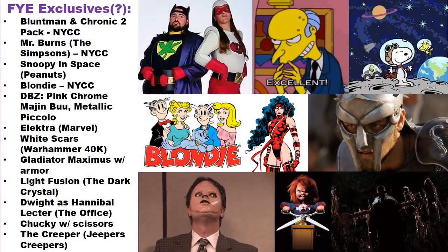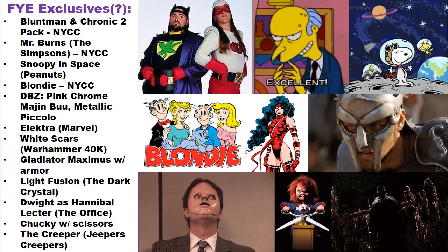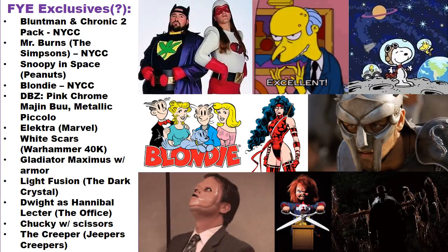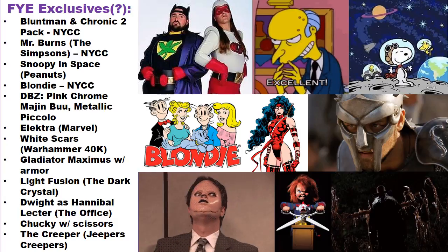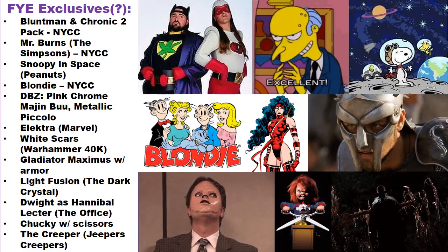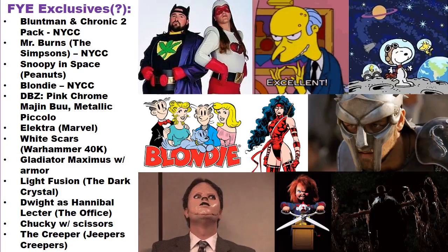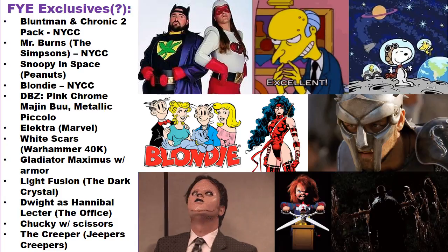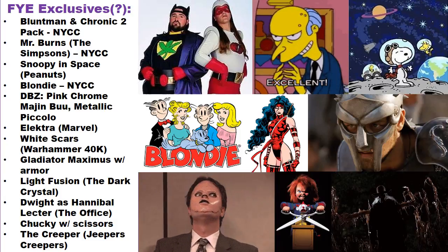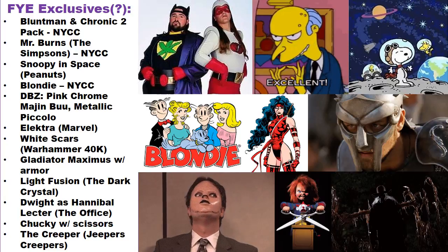The next figures here are potentially FYE exclusives, and the first couple here could also be NYCC shared exclusives. So let me go and cover those first. A Blunt Man and Chronic 2-pack, which would be pretty interesting to see. Mr. Burns from The Simpsons, Snoopy in space, and yes, I know astronaut Snoopy is about to release. I'm assuming this would be something different here. Blondie from the comic Blondie as well. So again, the ones that I just named, these could not only be FYE exclusives, but also potentially New York Comic Con shared exclusives as well.